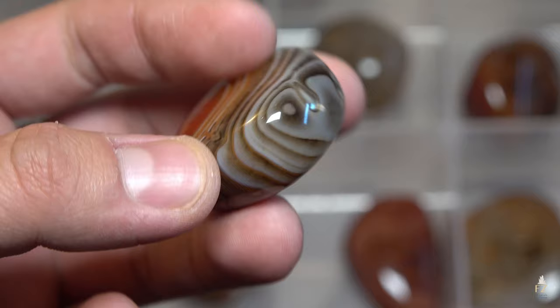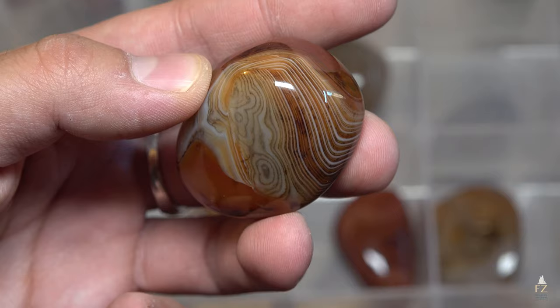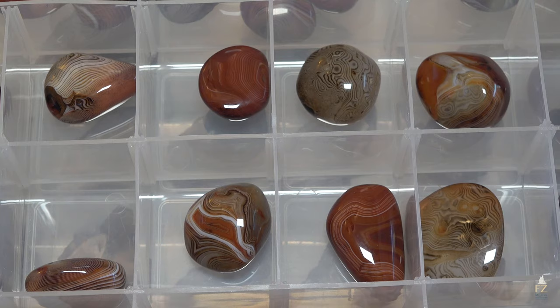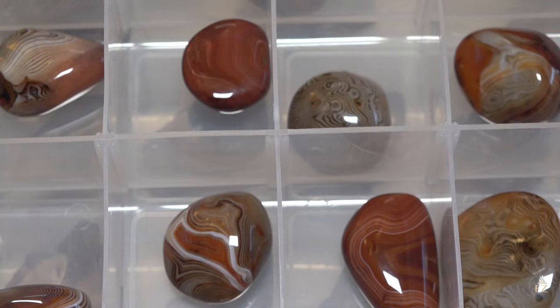My gosh, look at this. So great, so stunning. The bands, the colors. So now you get colors of anywhere from red, tan, brown, black, white. It's like you get everything. This one right here is one of my favorites. When you shine a light at the bottom of this, it is really amazing. The energy in this stone is amazing too.